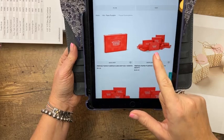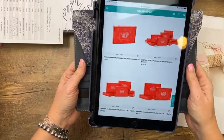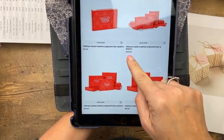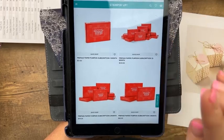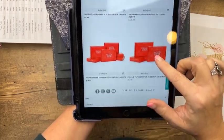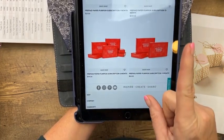Now, I wanted to show you this. These are prepaid subscriptions. Paper Pumpkin, you can pay monthly, or you can buy a prepaid subscription. So if you were to buy a 12-month subscription, it would be $220. You're going to get 4 celebration items with that, as well as Stamp and Rewards, which is, I believe, $22 in extra free product. There's also a 6-month option and a 3-month option. The 3-month option is $63. You'd get 1 celebration item.